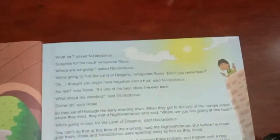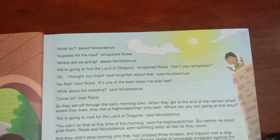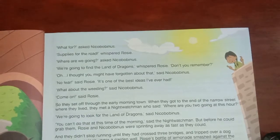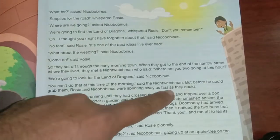When they got to the end of the narrow street where they lived, they met a night watchman who said, "Where are you two going at this hour?" So they were interrupted on their journey by a watchman who inquired from them, you two young fellows, where are you going out all alone? So he inquired from them at this hour. "We are going to look for the land of dragons," said Nicobobinus. "You can't do that at this time of the morning," said the night watchman.